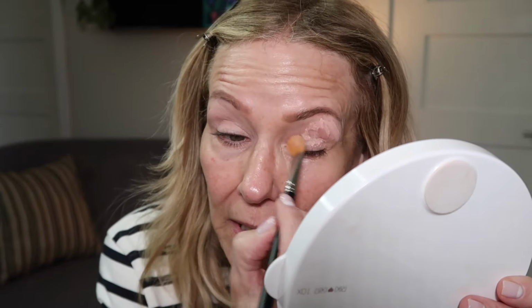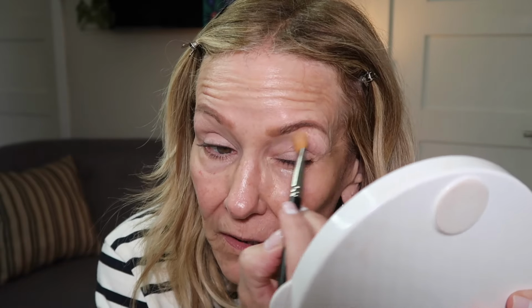Okay, so next we're going to move on to another dupe that I have. First I'm going to go in and put a primer on my eyes, and I'm going to show you what this dupe is. Hold on one second. And just for reference, I'm using the Trish McEvoy eye primer here.